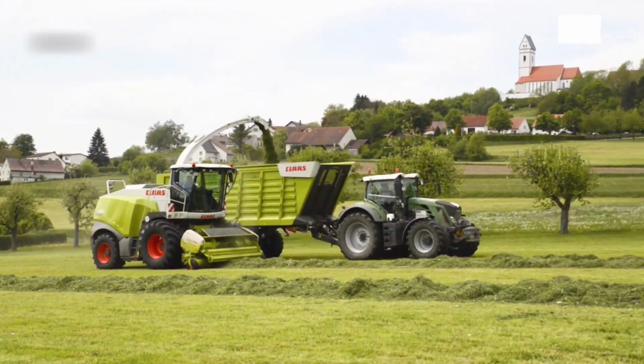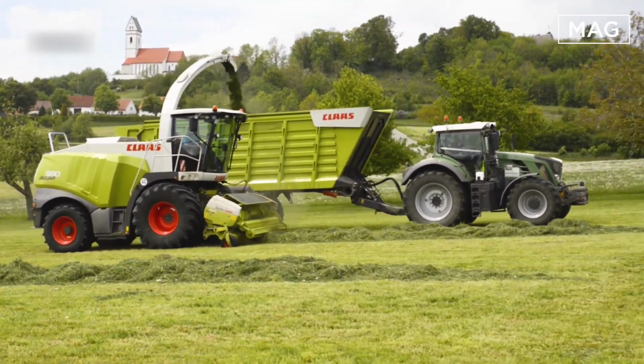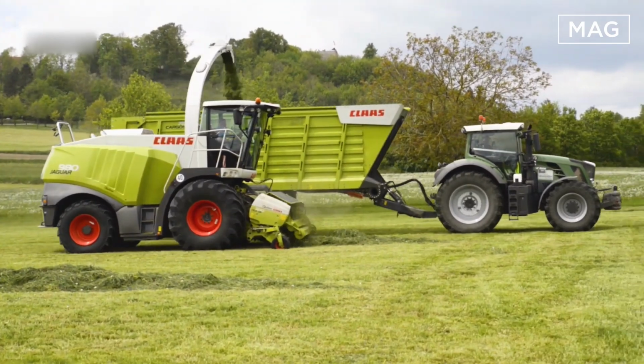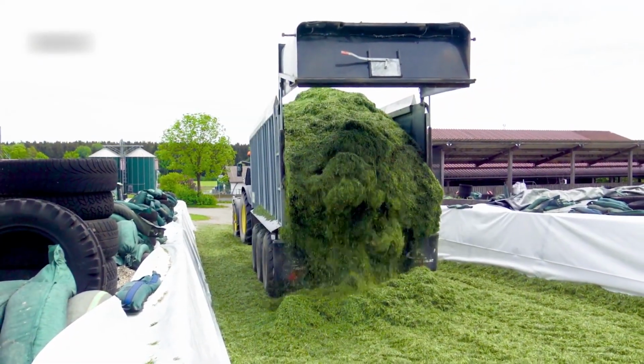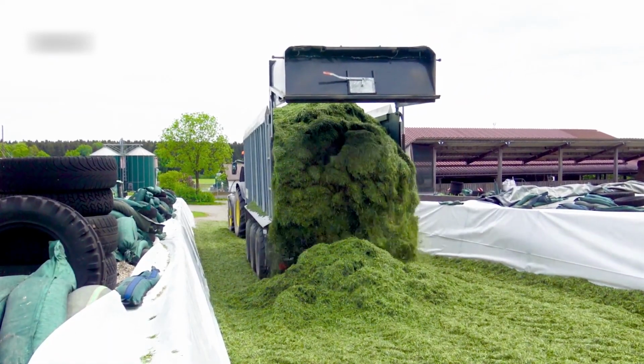Next, we will head to Baden-Württemberg. Rec Service is the manufacturer of Rec Agritechnic machines, and everyone in the world trusts them. That's because they have 15 competent factory representatives and 1,000 specialist dealers.